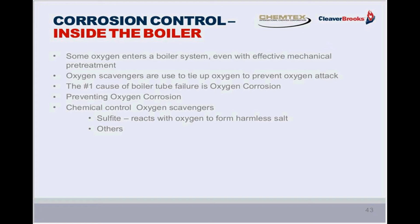Going to the ASME guidelines, even with a deaerator, there's a small amount of oxygen that enters a boiler, even with a mechanical pretreatment. Oxygen scavengers are used to tie up the oxygen to prevent oxygen attack. And I'm going to say this next thing about 3 or 4 times during this presentation. The number one cause of boiler tube failure is oxygen corrosion. So preventing oxygen corrosion is a paramount part of any effective water treatment program.